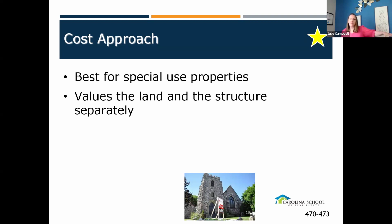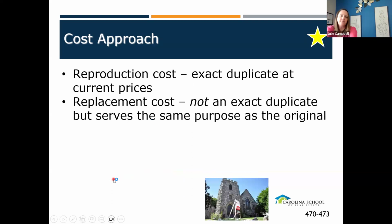So we put value on the land, we put value on the structure. We separate the two in the cost approach, or the appraiser does, in the cost approach. The structure is the one that we need to talk about, several different things. So let's talk about putting value on the structure. And as mentioned, they're going to ask themselves, if I were building this today, what would it cost? And there's a couple different costs that they can consider if we were building it today.